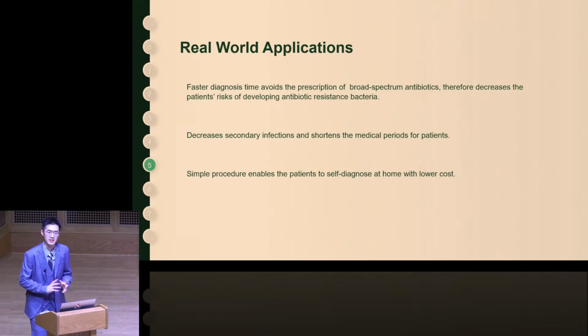So maybe next time when you happen to bump into a bacterial infection and you're deciding to go to the hospital, maybe consider buying my chip, because not only is it less expensive, it is much faster and it has the same accuracy.